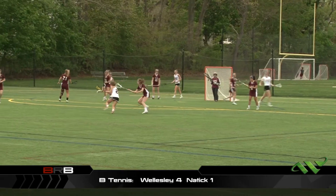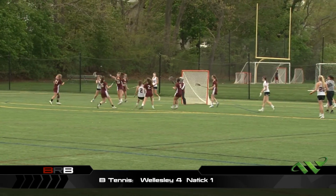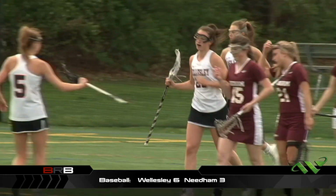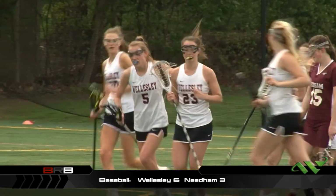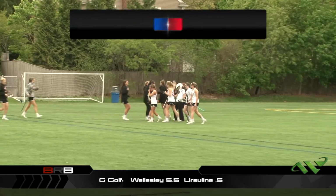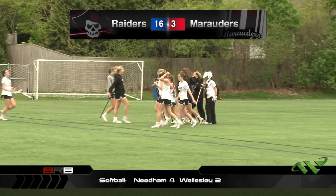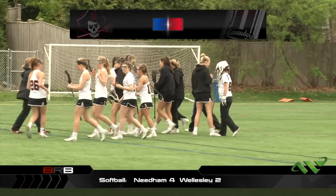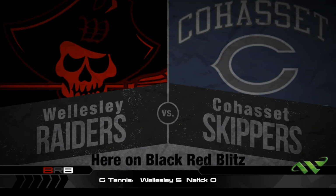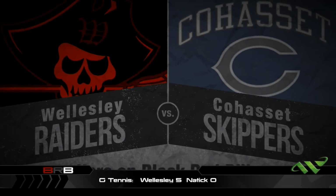Go ahead and switch up the field, but the Raiders still find a way to win, and win big. Back for one time only at Sprague Field, this one easily goes down as a final, and improving to 11-3, it's all Raiders in this one. Wellesley 16, Dedham 3.